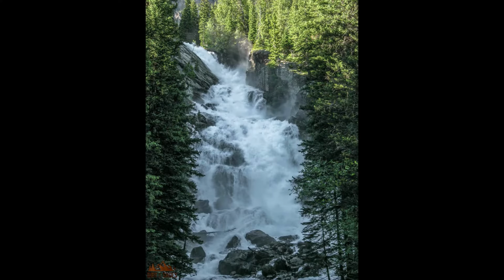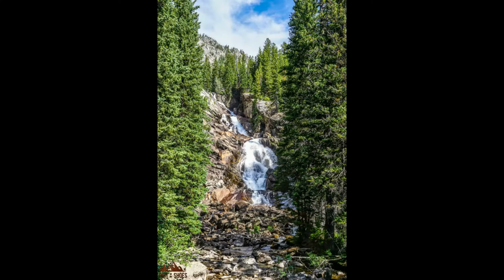Number 4, Hidden Falls. Hidden Falls is one of those places that's really nostalgic for a lot of people, because a lot of people come to Grand Teton. Hidden Falls is what they remember from their trips as a kid, and they want to return back and bring their own kids out to this area. Hidden Falls really is the easiest waterfall to get to in Grand Teton. There's not a lot of really accessible waterfalls in this park, and so it's a really fun one. It's a big, beautiful waterfall.